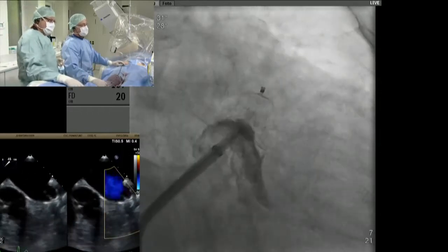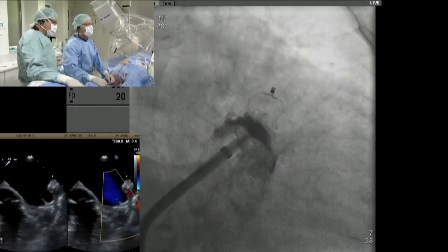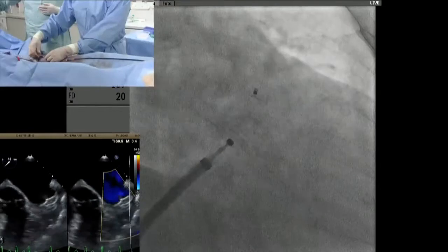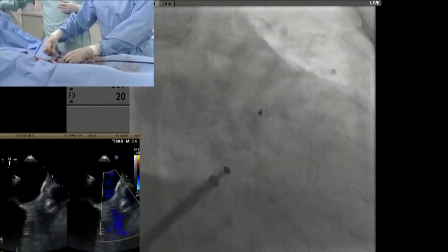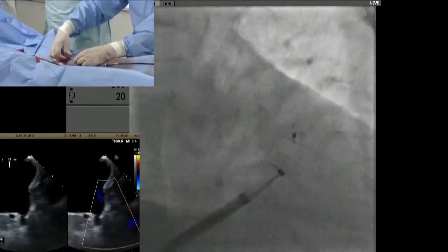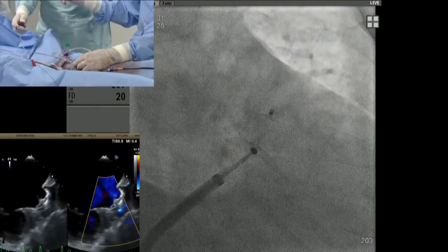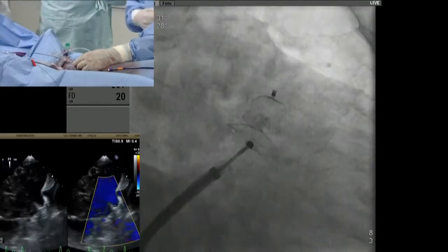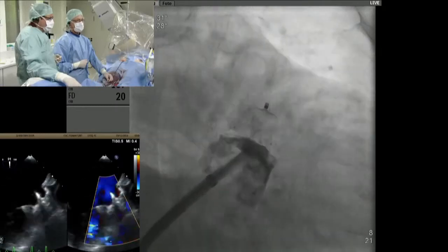I would tuck very gently. I mean, here we can actually tuck pretty strong. I suspect we're happy that it's secure. And do another angio. What's the point? You think it's repositioned? To get more relaxed so that the gap, I think the gap is not that big.